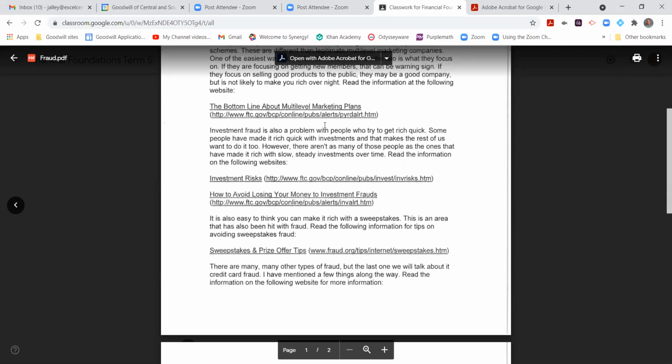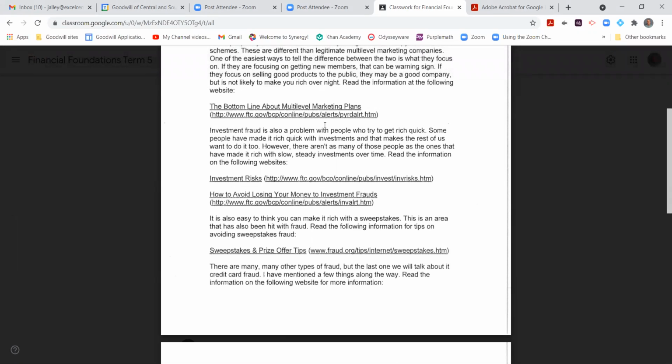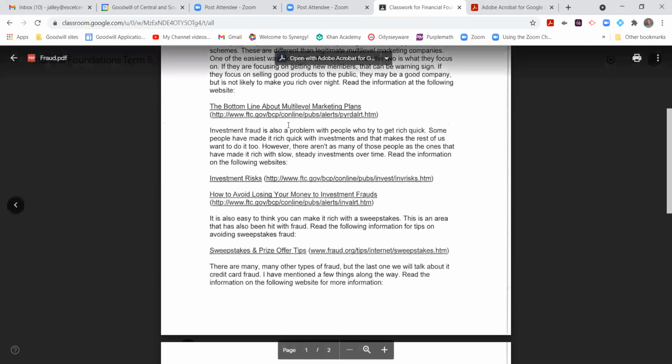Multi-level marketing plans. That's another name for a pyramid scheme, where early investors are paid off by money that comes in from later investors. There's no real business being done. It's just a kind of money machine. Investment risks are out there. Of course, if you invest in the stock market, there's a risk, but there are risks in all kinds of financial products out there. Lots of people are trying to push different avenues for you to invest, and a lot of it is just a way to get your money.